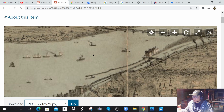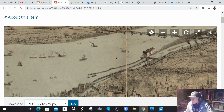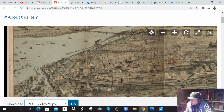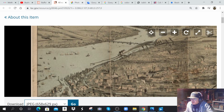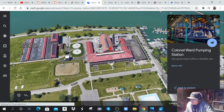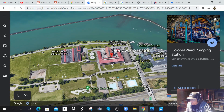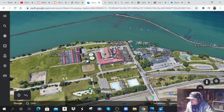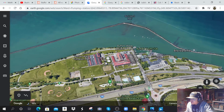Anyway, a good point that Mr. Brees advised me to do is download these really cool zoomable maps. Anyway, so there's an anomaly here, and again I have boots on the ground at the Buffalo pumping station. Now what I'm going to try to do here is find it from scratch. I'm going to show you.